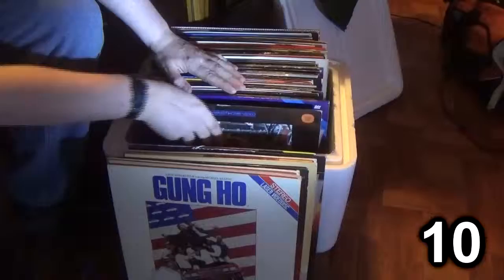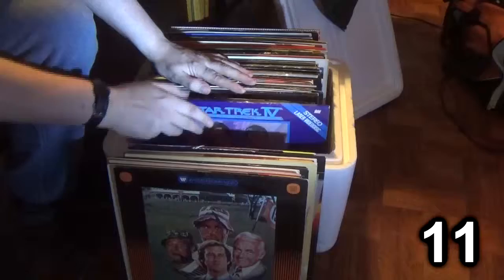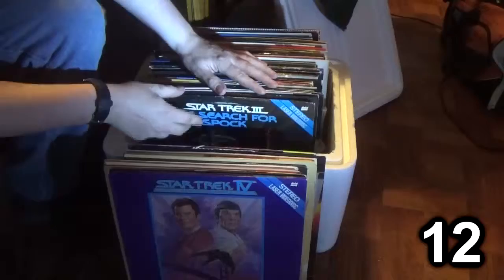We got Caddyshack. Not Caddyshack 2. This is the one to watch, not number 2. And this is also a pan and scan release, sadly. Original release of Star Trek 4. I already got Star Trek 4 in that one box set, so I don't know what I'm going to do with that one. Same with 3.